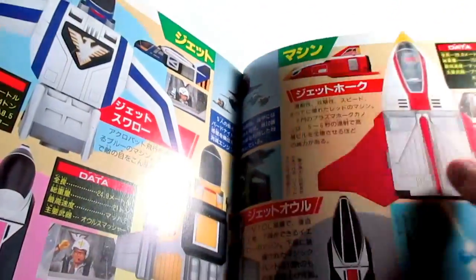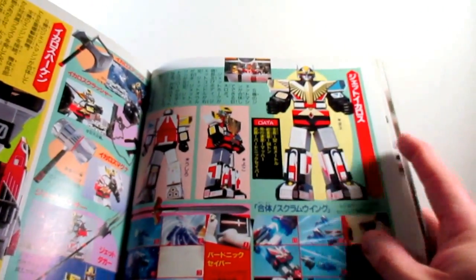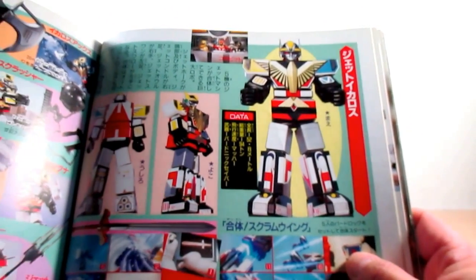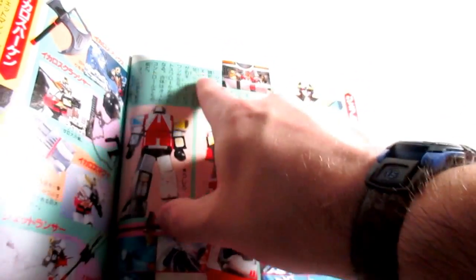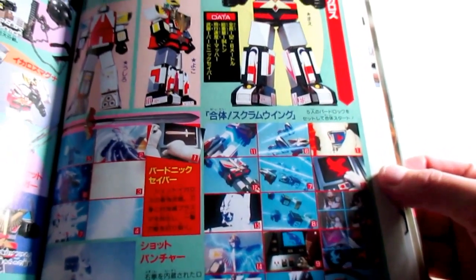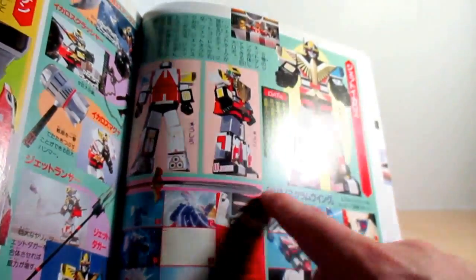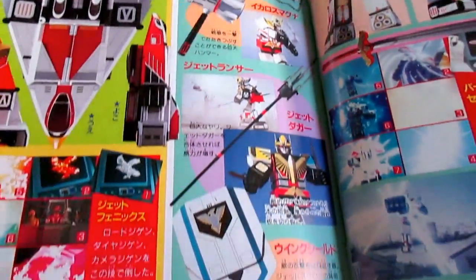So these 5 do combine together to become this mighty mecha, and it's mainly the 5 Jetman's personal mecha. Here is Jet Icarus. And as you can see, different angles of this mecha. You can see in kanji here, explaining more about the mecha. And you can see the 1, 2, 3 steps of how they combine together, which is really cool. You can see the main personal weapon, which is the Buronic Saber there. And you can see other individual weapons that Jet Icarus has.